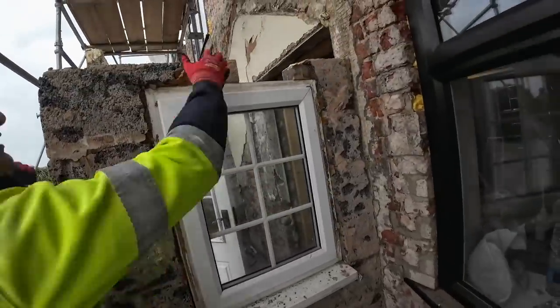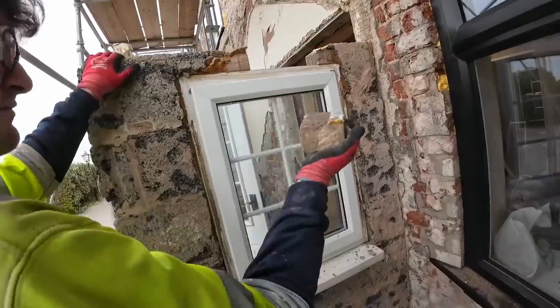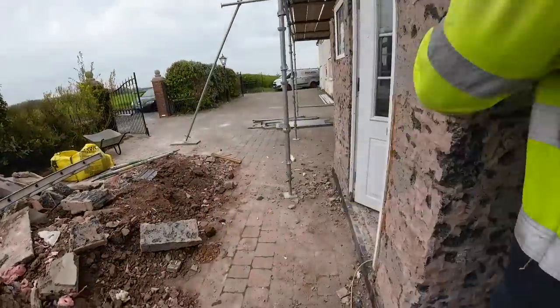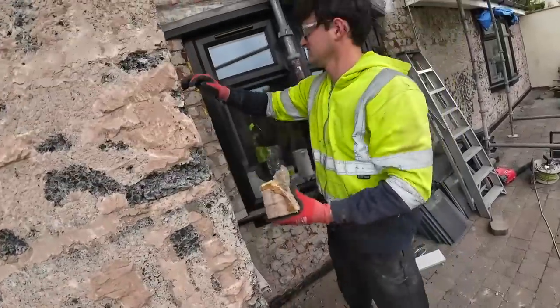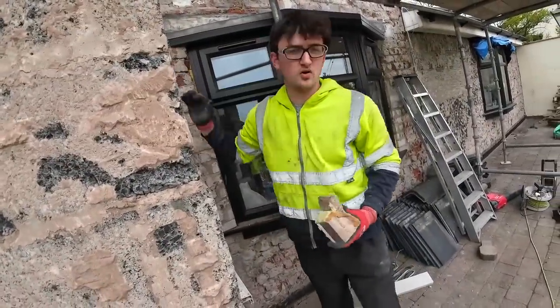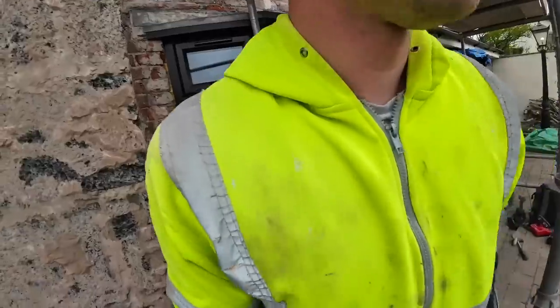Right then, block pavers, nice bit of a patching up there. Definitely a good call to take this thing down. Yeah.